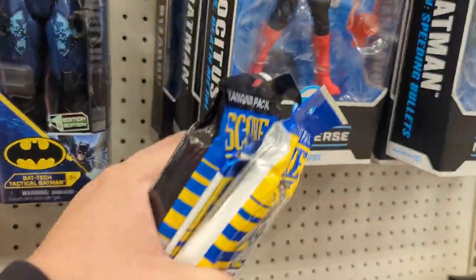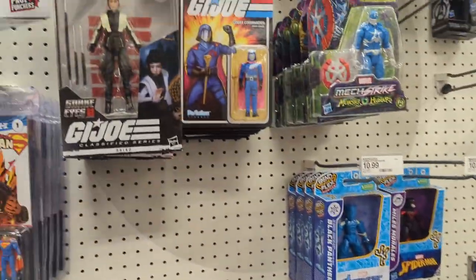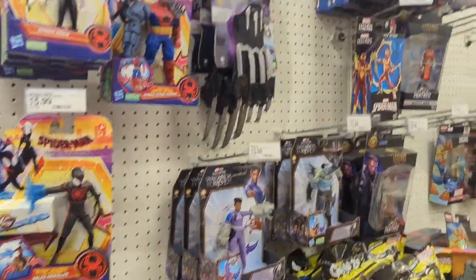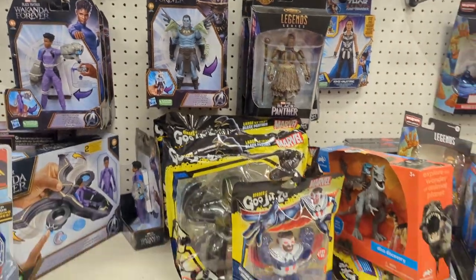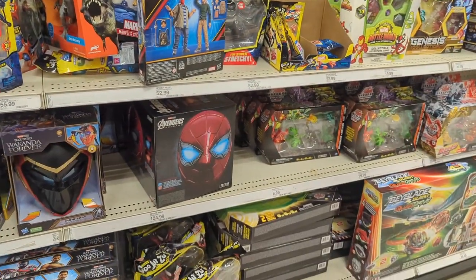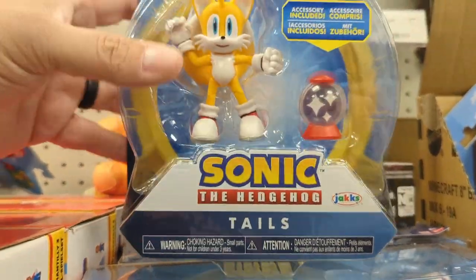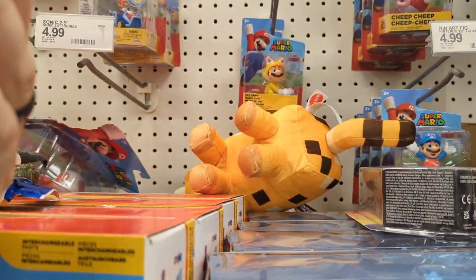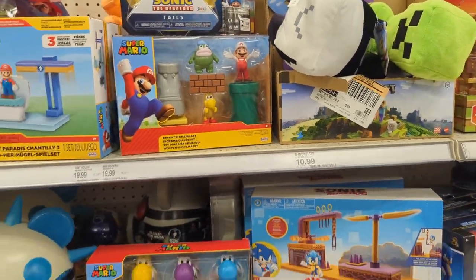That trusses is still here. Power ring. No new G.I. Joes. Future Foundation. Scarlet Spider, man, those things didn't go. Those things went quick. Spider-Man helmet still here. No new Sonic figures. Oh, there's a Tails. That I'm not sure about. So I'll let him know about that.